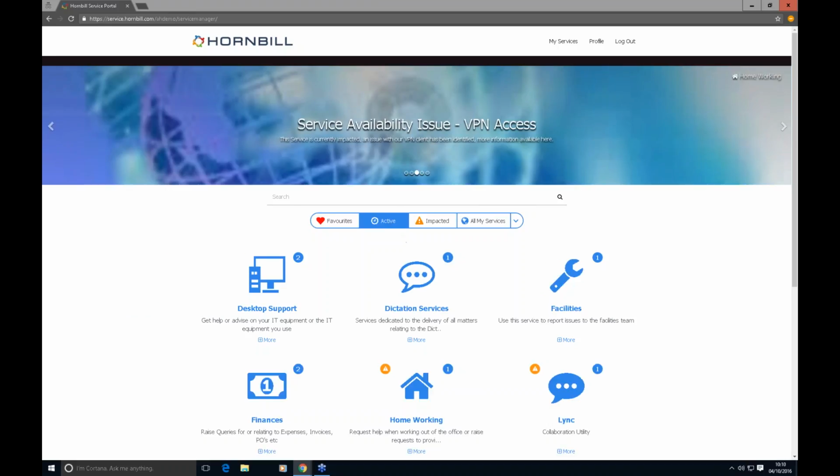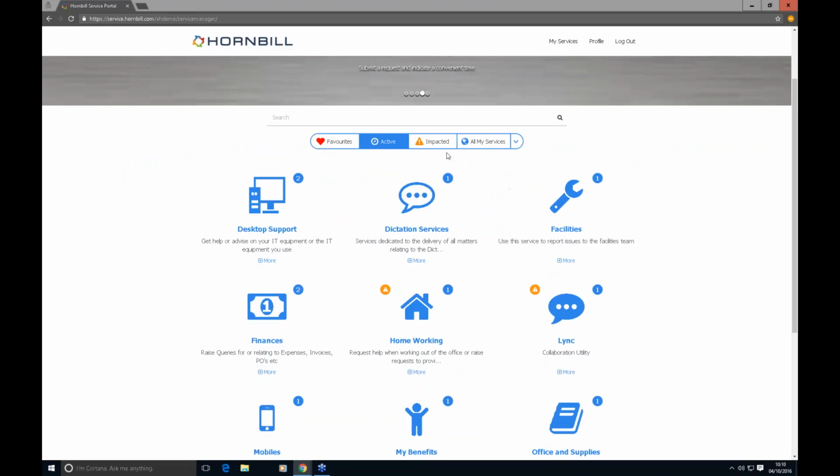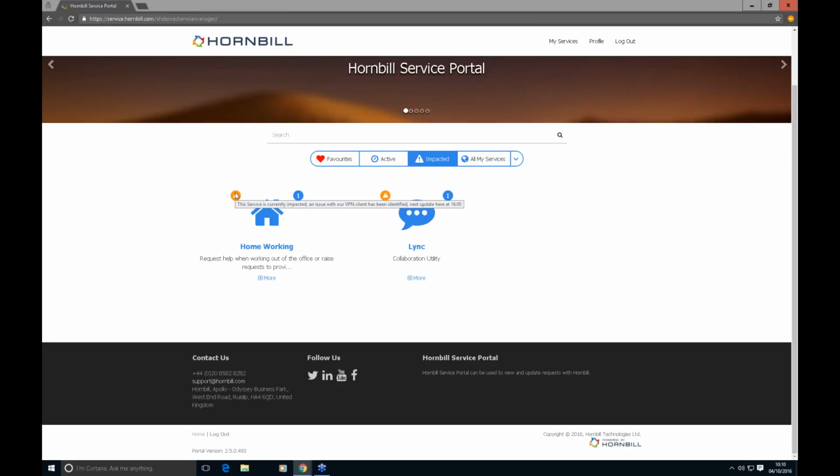He can come in and have a look at the services where there are active requests. He can also obviously come in and have a look at services where the service itself has been impacted or flagged as impacted in some way, and some kind of message is being pushed out to let him know as a user of that service that there's a potential issue.